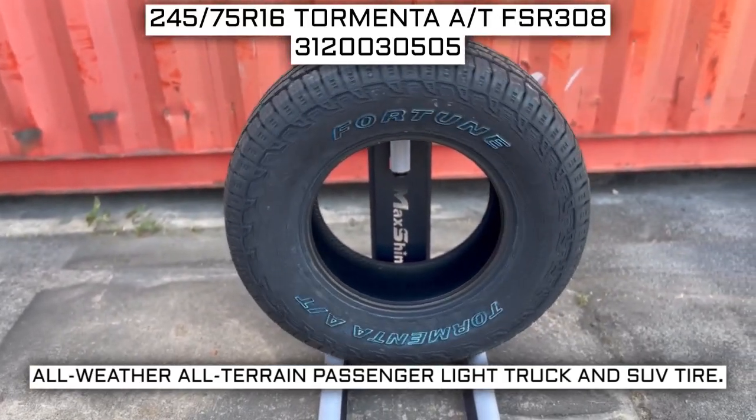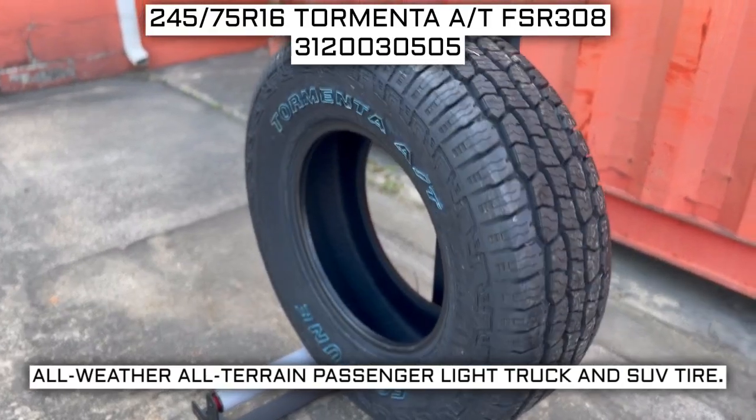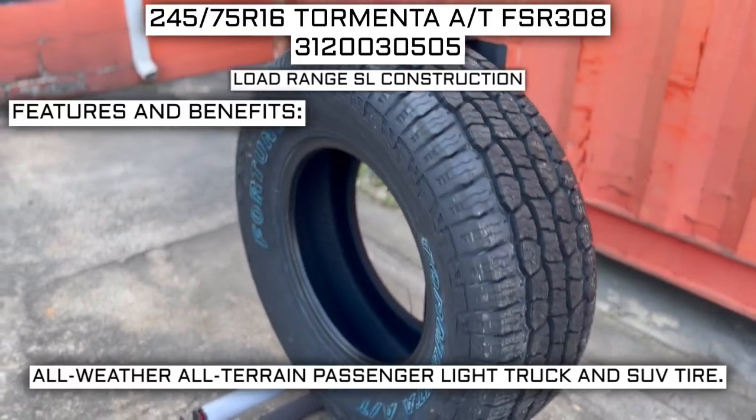This tire has a performance designation of all-weather, all-terrain passenger light truck and SUV tire. This tire has a load range SL construction. I will go over what that means in just a moment.